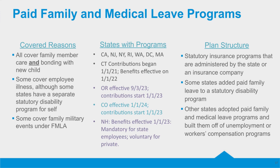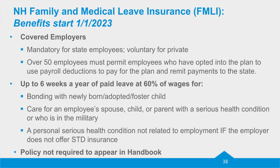And then we have some new laws coming into effect in Oregon, Colorado, and New Hampshire. So, here are some key points for the new law that's coming to New Hampshire. We want to point out that for this law, when it comes into effect, it will not be required to appear in the handbook, but you'll want to be familiar with the law when it goes into effect in 2023, even though you're not required to have the written policy in the handbook.